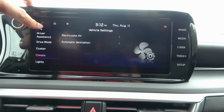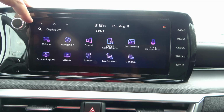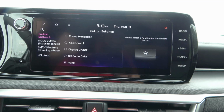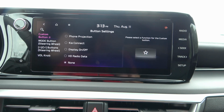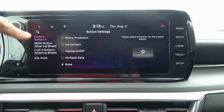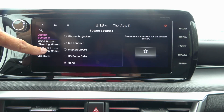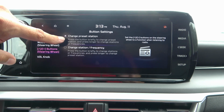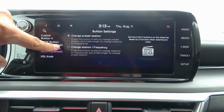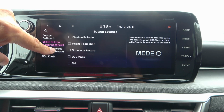Welcome sound. So let's go back to the setup over here. A couple things you have is the button. And now we have 3 buttons, actually 4 buttons, that you can customize. 3 of them are the mode button, custom button, and the up and down button on the steering wheel. So you can do the up and down buttons to change preset stations or change station frequency. Mode button, that's on the steering wheel.